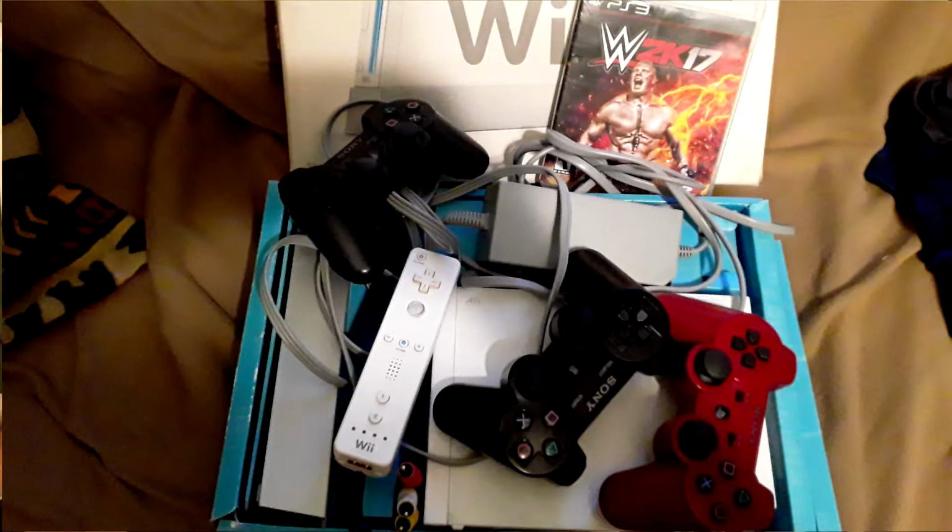I plan on getting rid of the Wii because I already have 5 of them. I put them up for resale often. I'm planning on keeping the PlayStation 3 controllers, and I'm going to give one of them away to somebody I know that needs one. So either way, there's instant profit right there. I turn around, take that profit, and add it right back into the collection.